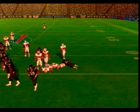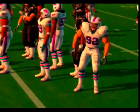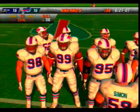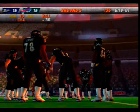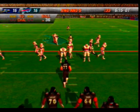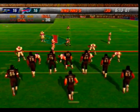Number 92 comes up to make the play. Baker makes the handoff on the counter, picking up 5. Second and 5. Ball on the 36-yard line.